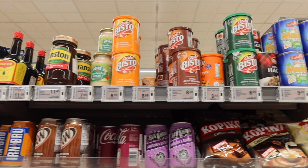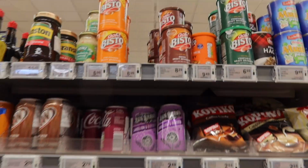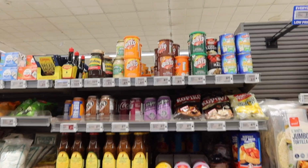It always makes me laugh in the international aisle, because apparently English people have sandwich bread all the time. And then there's stuff like Iron Brew and all of that. Oh, what a shame. I'll have to get them next week.